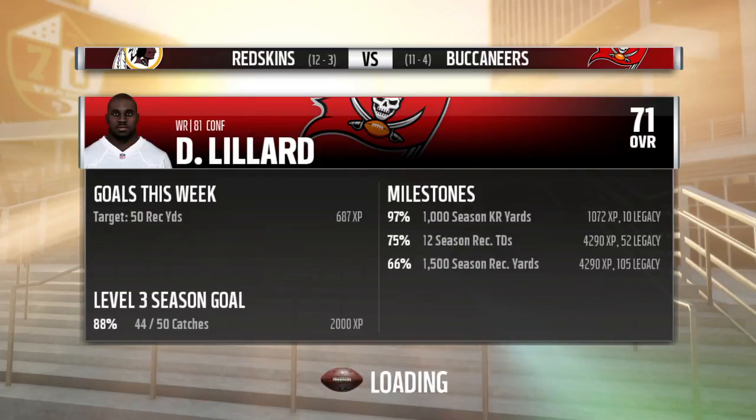And he'll take it into the end zone. Touchdown, Tampa Bay. It's their quarterback. His second touchdown on the season. And the Bucs are going to take the lead. These two teams in this first half, it's been fun.